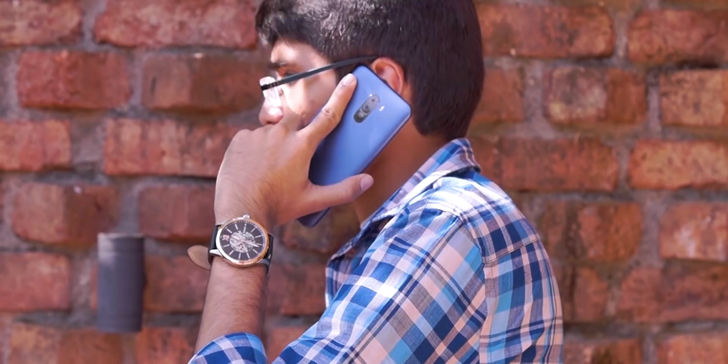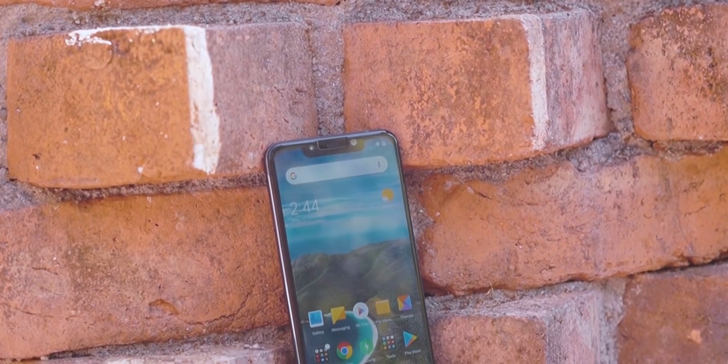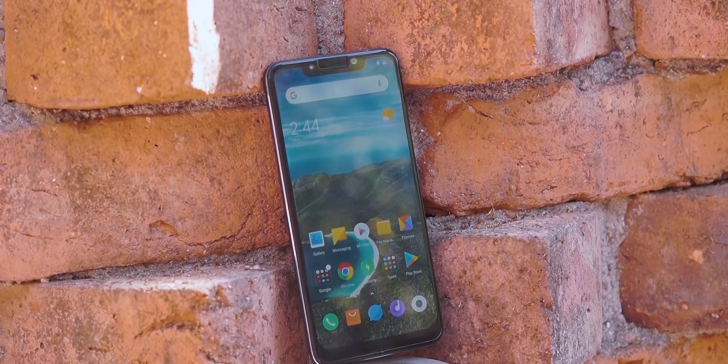Talking about some other miscellaneous things, the call quality as well as the network reception on this phone has been great. You've got dual 4G, you've got dual VoLTE, and there's a dedicated microSD card slot as well, which is very good. This phone also retains the headphone jack, so you can charge your phone and play PUBG, something that you cannot do on the OnePlus 6T.